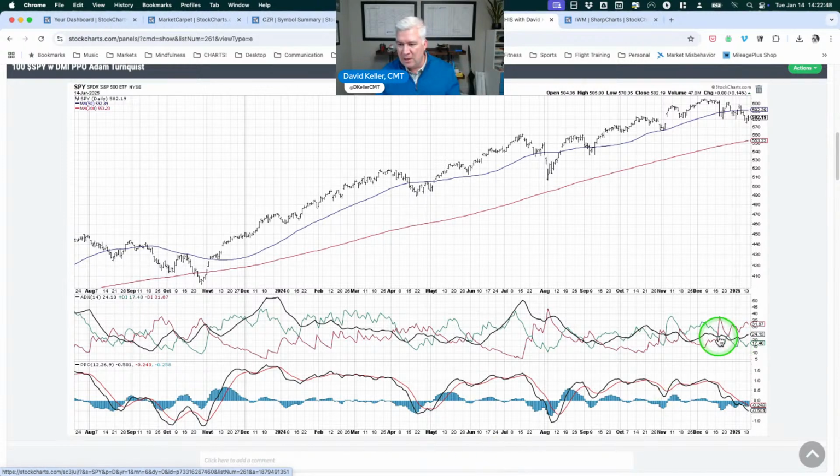So it's basically where the red line is above the green line here, that means the negative directional index is stronger than the positive directional index, which basically tells us we're in a downtrend period, a period of distribution. So indicators like that track the characteristics of the trend, more bearish.